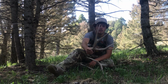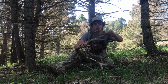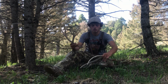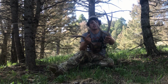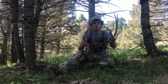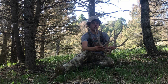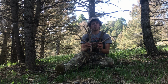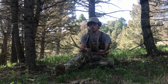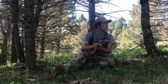Got that one. Again, nothing huge, just a nice 4-point up-and-comer. This side, tough, he kind of crab claws out there, main beam just dies, but just a decent mule deer. Again, nothing huge, but future giant, right? That's awesome. Let's go find some more sheds.